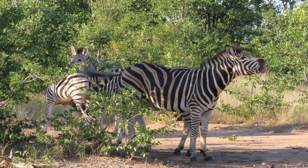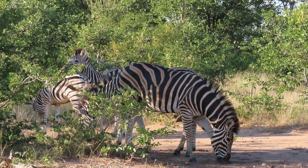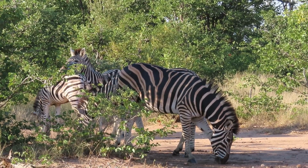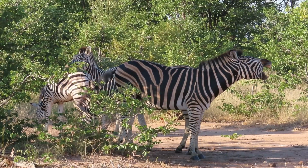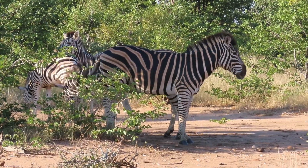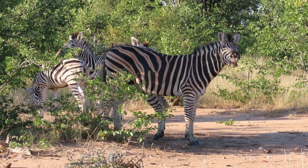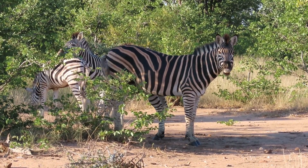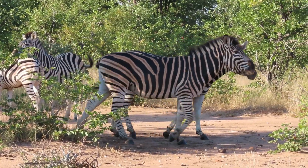It's a pity they moved now, but you could see a great example there of social grooming. And in this particular case, they're not really grooming each other, but they're helping swat the flies from each other's faces. It's very typical of zebra. They'd stand head to rump like that, and then aid each other in swatting the flies from each other's face with their tails.